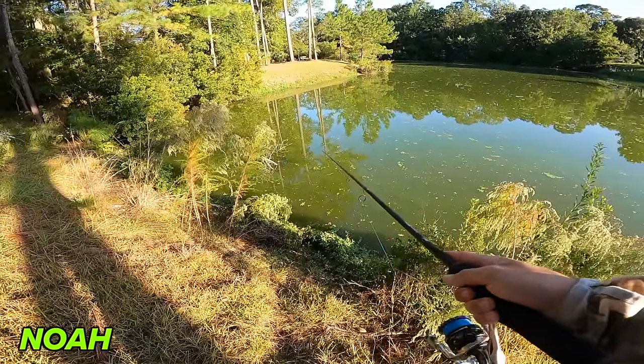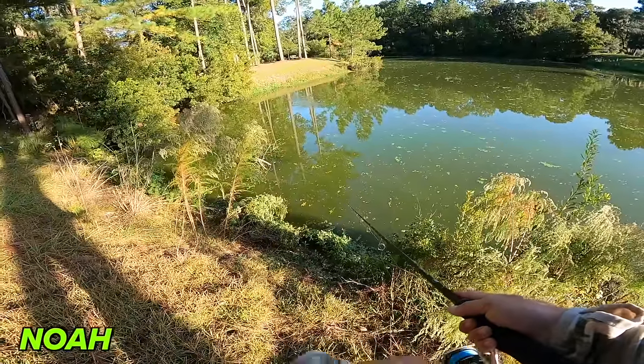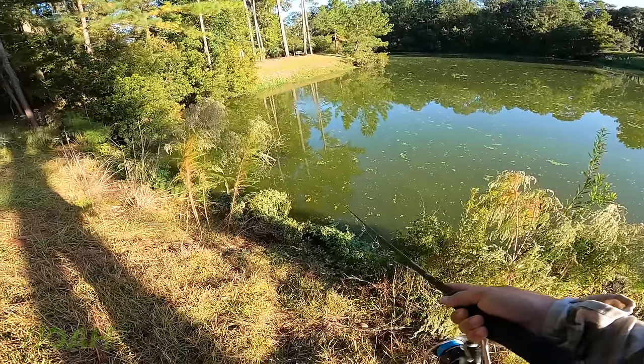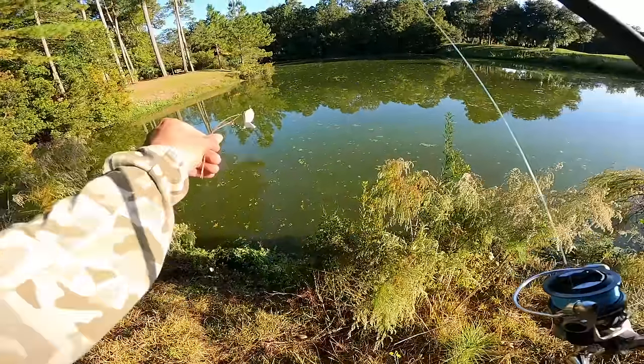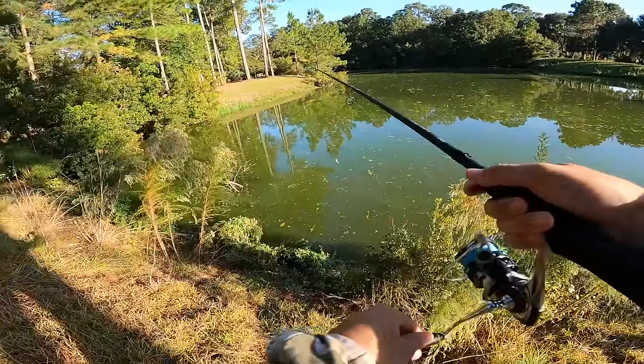All right, boys, right on that bank. That looks saucy. So the biggest problem that I'm having with this plopper on top right now is there's so much stuff on top of the water. And the biggest thing is the pine straw. There's so much pine straw here.